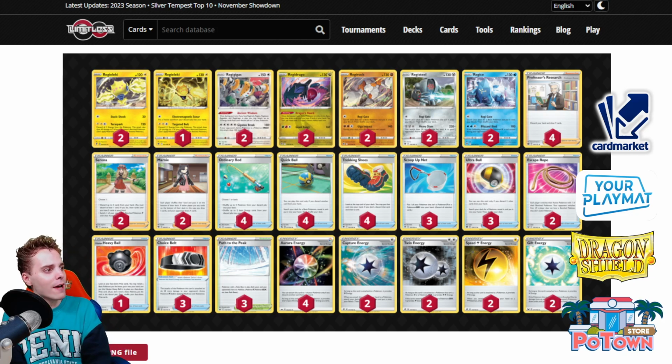So number 5 is Regis. That's right, Regis is personally my favorite deck in this new era of the TCG, and for good reason. It's the best single prize deck in my opinion.